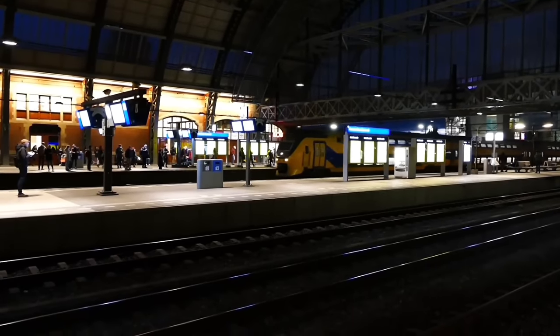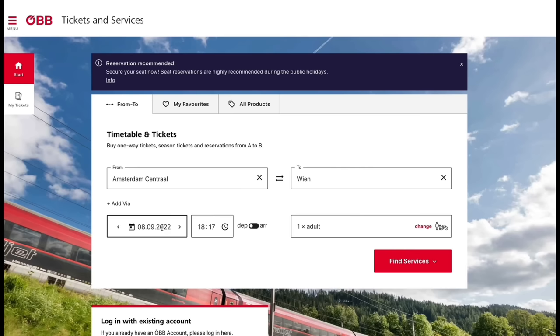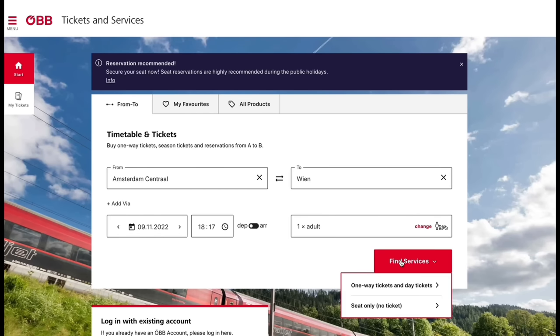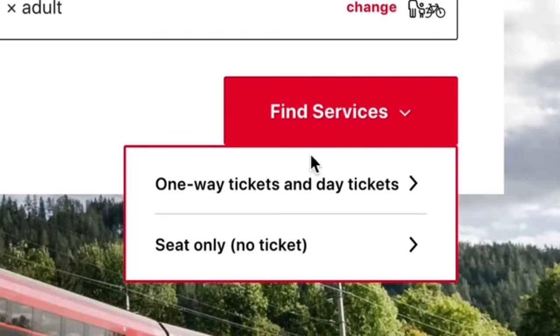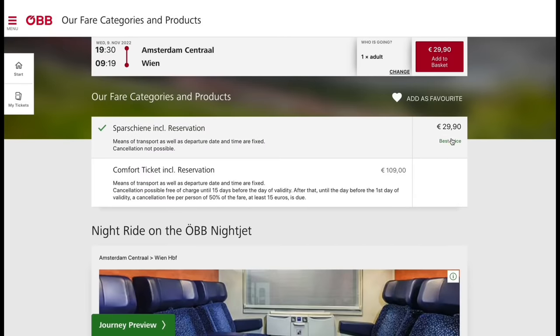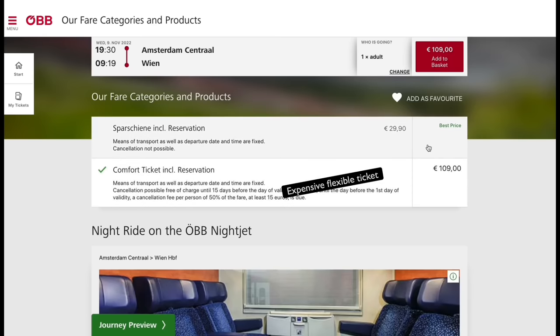Before we dive into the journey though, let's talk tickets. You'll almost certainly be booking this trip online, and there are several different types of accommodation on the Nightjet. The website is mostly straightforward, but be sure you click to search one-way and day tickets. That seat option is only for people with passes who need a reservation. Every fare is comprised of your basic ticket for travel. This one here is a saver ticket, no refunds or changes, and as you see, it's lots cheaper than the flexible ticket, so let's pick that.